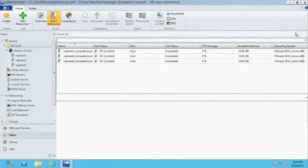Now, you'll see there it says OK limited. What does that mean? Well, at this stage, we've just imported these hosts, but we need to do a little bit of extra work if we want to fully manage them. And again, I stress, when I say fully manage, I don't mean do all of the nuts and bolts stuff you can do through vCenter. I just mean give us enough control to be able to do those day-to-day things.